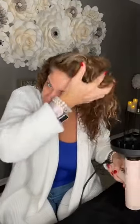I lift up, okay? And now I'm gonna lift it and I'm gonna just lay it in there because the roots are not wet. The roots are not wet.